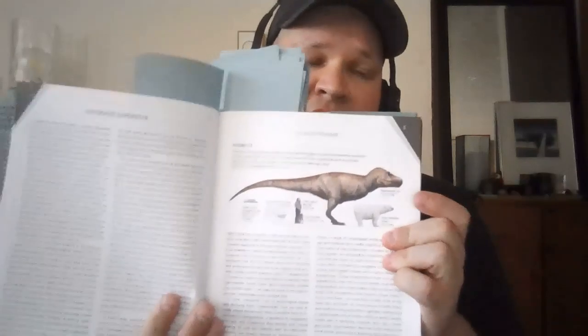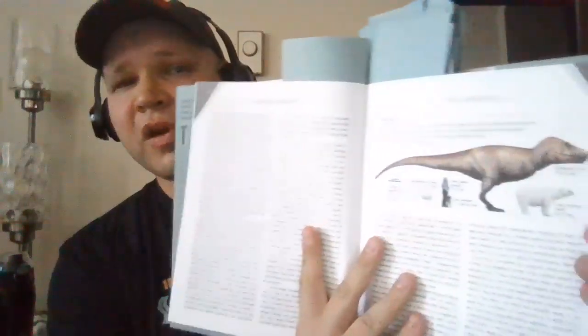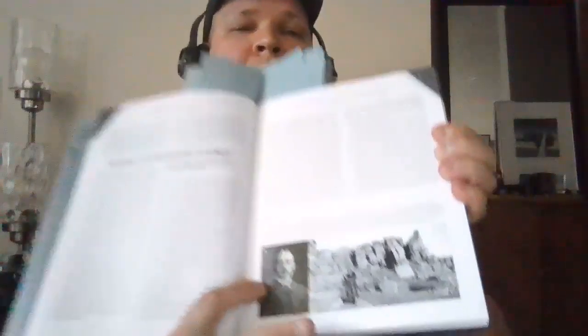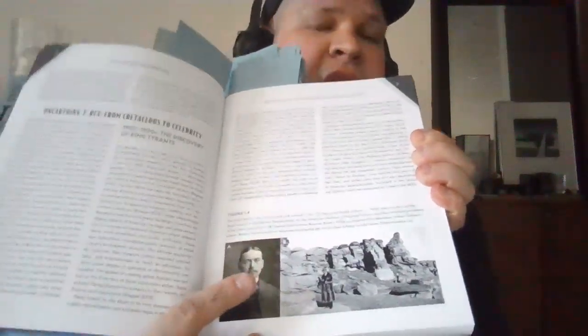There's a size chart comparing a T-Rex to a polar bear, a modern day human, and of course a dog or a wolf, mainly a dog. It also has the T-Rex skull with the Andrewsarchus skull. This book has a lot of information. Here it talks about the discovery of T-Rex, and here's Henry Fairfield Osborn, and you've got Barnum Brown in the fur coat in the Badlands of Montana, just taking some notes, because remember, Barnum Brown did not like to take notes very often.